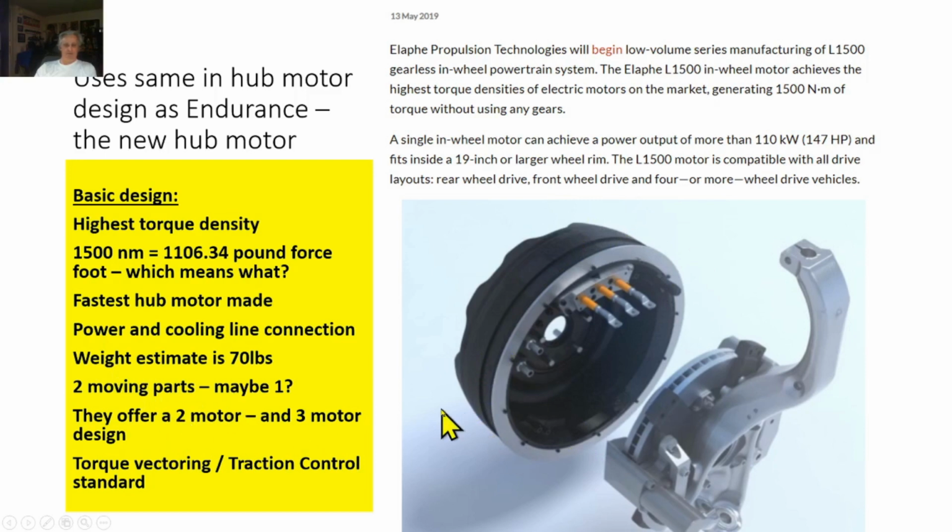These guys are offering this vehicle in a two and three motor design, and torque vectoring and traction control are built into the control unit they sell for this motor. So this car will have torque vectoring, meaning the wheels could go at different speeds depending on what they're doing, and traction control. So all right, I really like this design because of the simplicity.